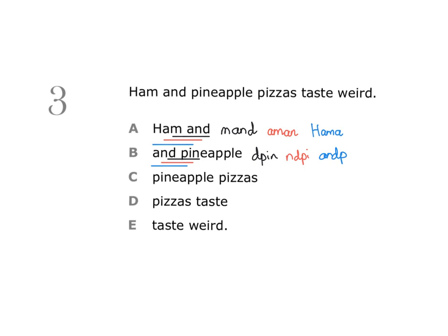C, pineapple pizzas. Starting with the last letter of pineapple and the first 3 letters of pizzas, E-P-I-Z. This isn't a word. So we'll try the last 2 letters of pineapple and the first 2 letters of pizzas, L-E-P-I. This isn't a word. So how about the last 3 letters of pineapple and the first letter of pizzas? P-L-E-P. This isn't a word, which means we need to move on to the 4th pair of words.